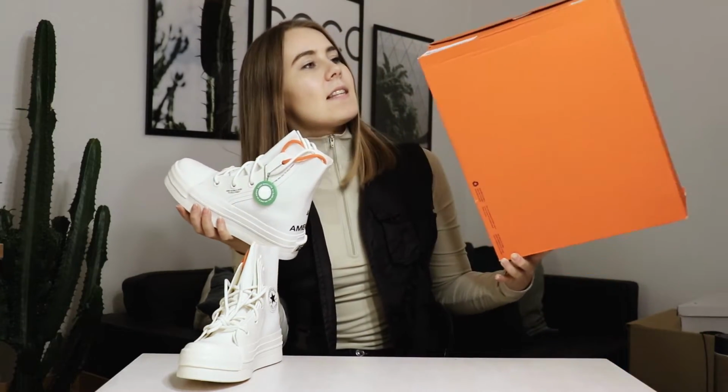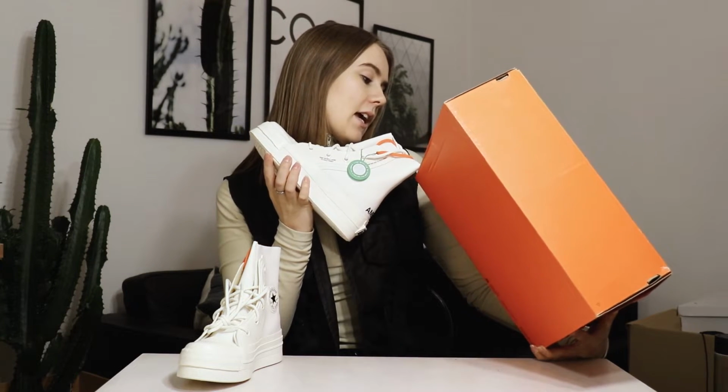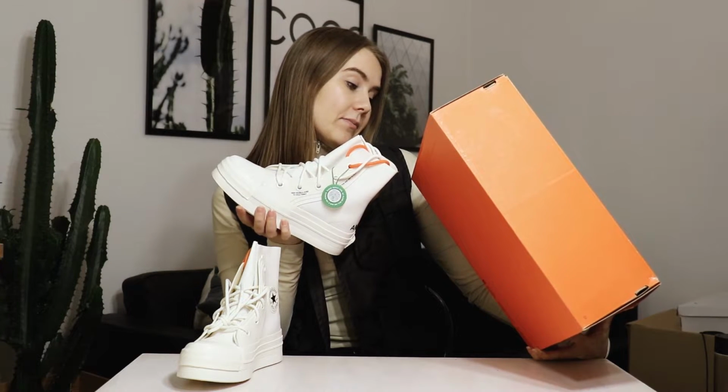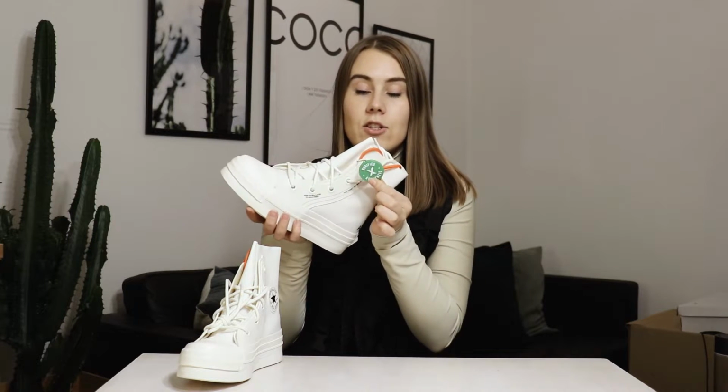The box isn't in the best condition. So yeah, here it says the size. It's a UK 4, EU 36.5. So it should be the right size. We'll see how they fit. But yeah, these have the StockX authentication or verification tag.